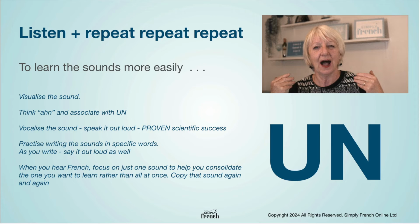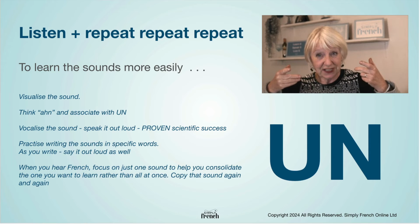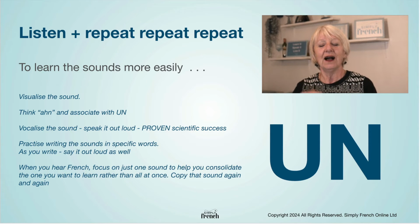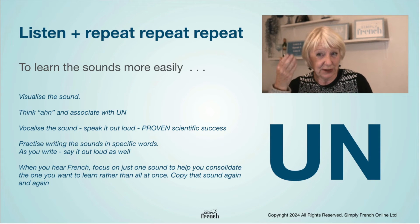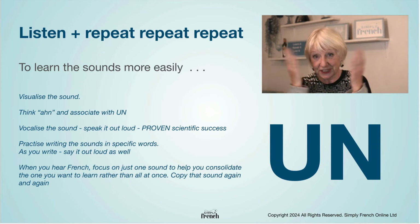Visualize it so when you're reading it makes sense. So see the letters UN. Un, un, un. If you're struggling, think of the apple. An apple, an apple. Not correct, but correct sound. Un. Then think longer sound. Un. The AHN is a visual if you need that. Many of us are visual learners. We need to see it in our mind's eye.